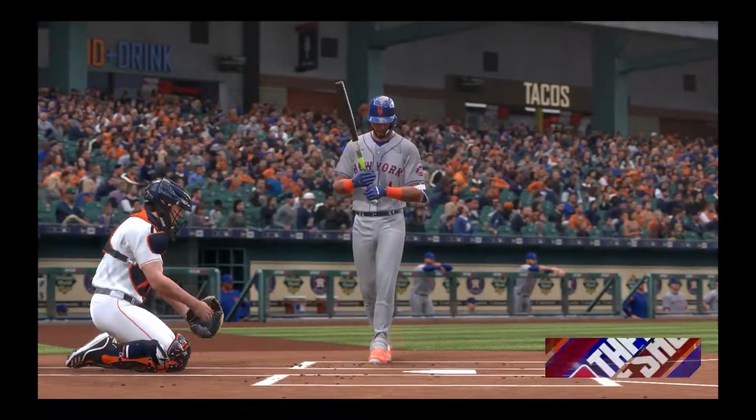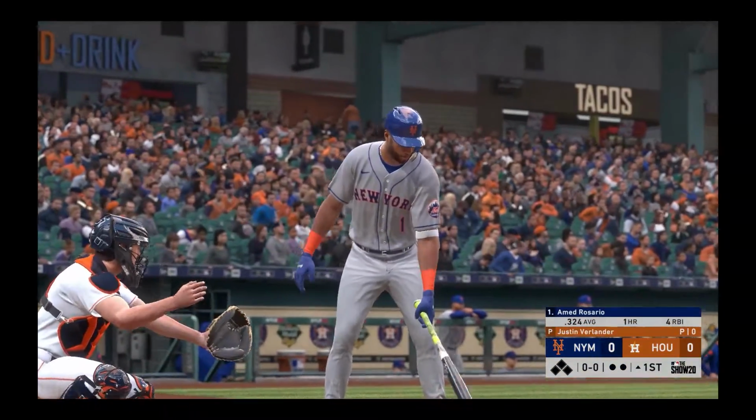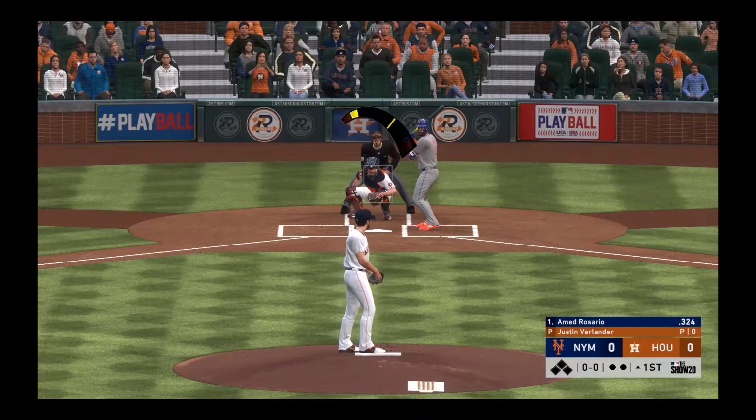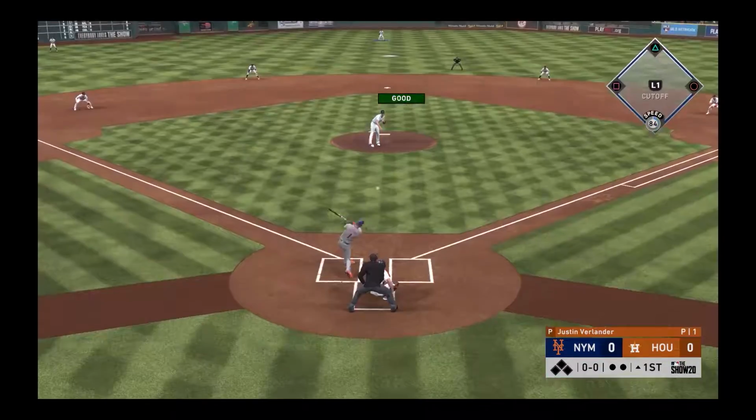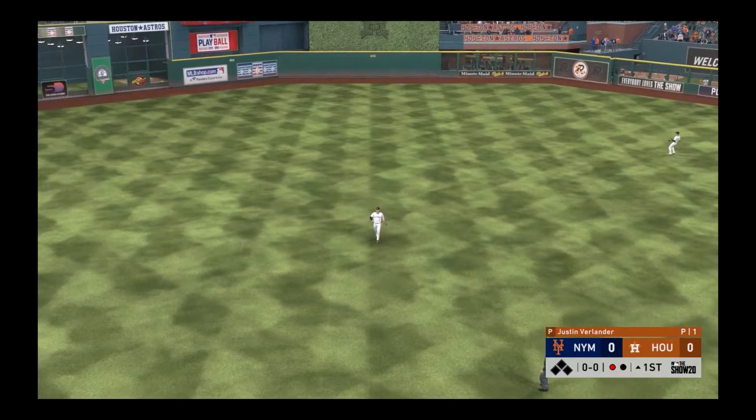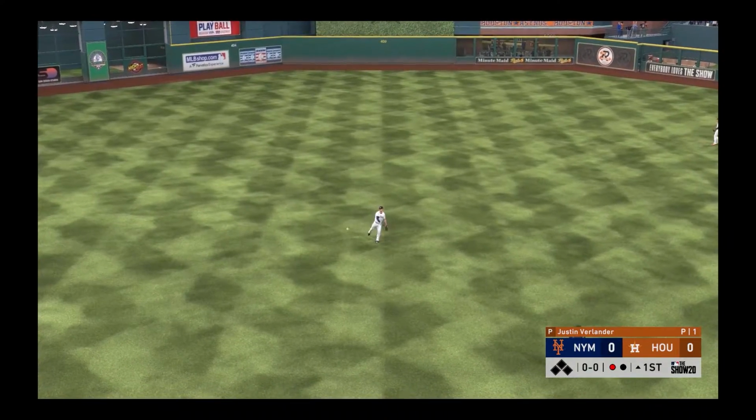He is the leadoff hitter, the shortstop hitting over .324 this year, 1 homer, 4 RBIs. He'll be getting it off for New York. First pitch to Rosario, and he's swinging at that one. That was a line drive to center field, but the speedy Shaw, who's starting in center field today, is able to track that one down.